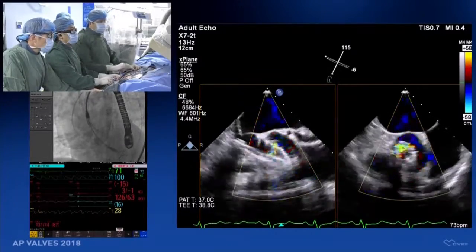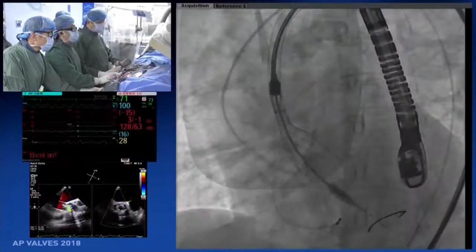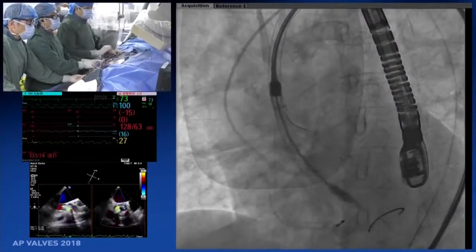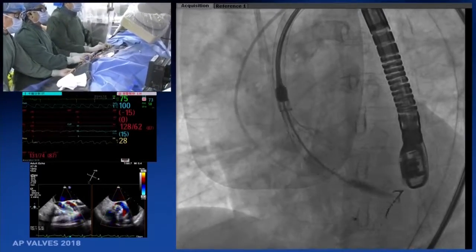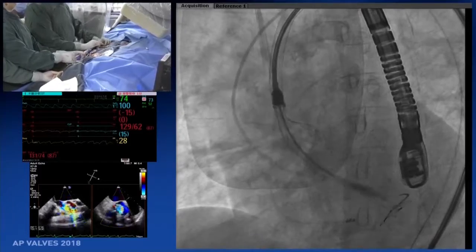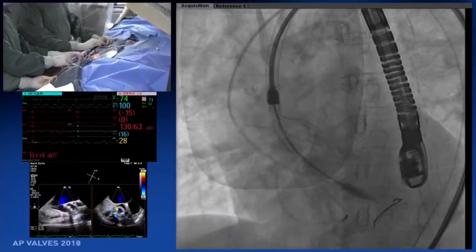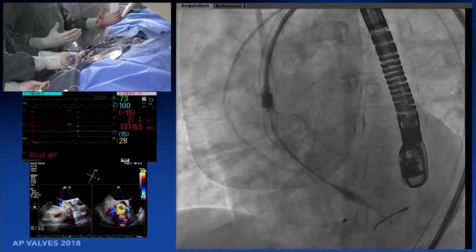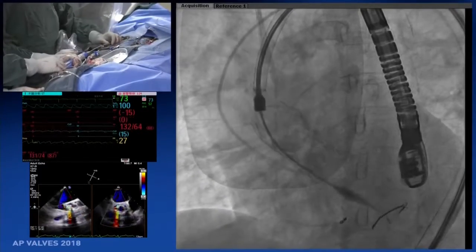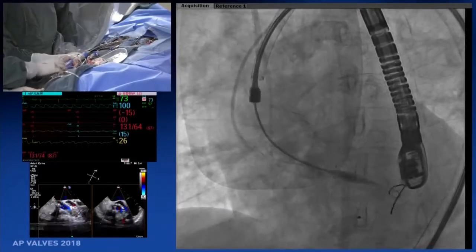I don't put any tension. I don't pull. I just leave it here. Can you see my hand? Yeah. So I don't add anything. Okay. Gradually release. Gradually. Can you see that? I didn't even touch the cap. Very good. The position is quite stable. Quite stable. Good. Very good.